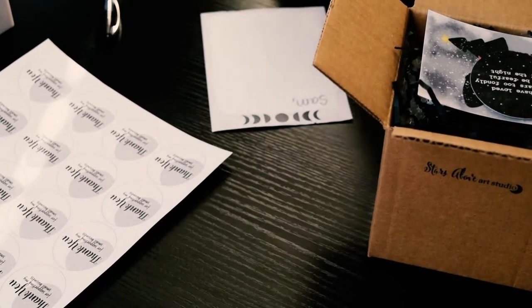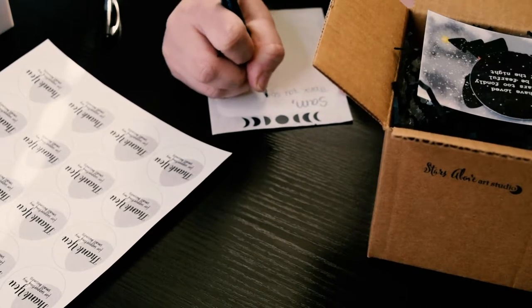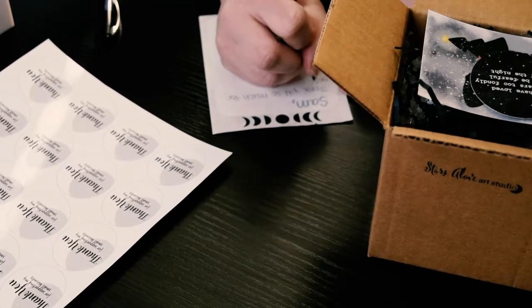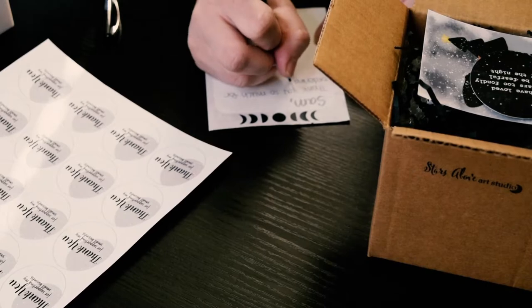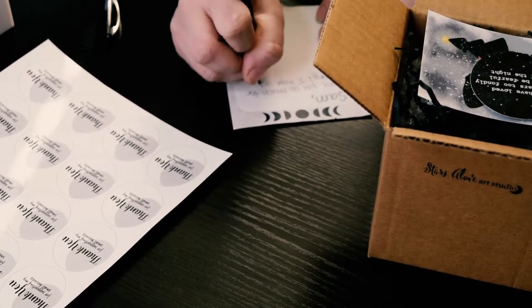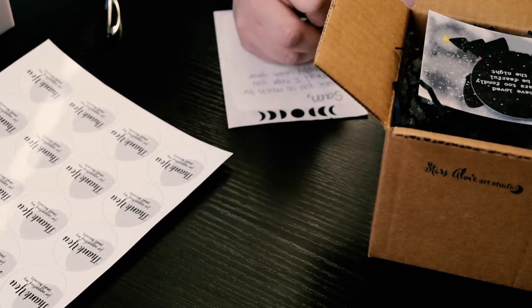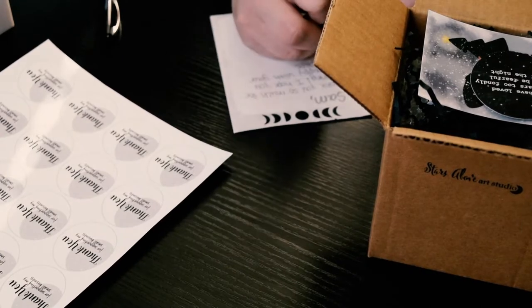And I always write a personalized little note, and this is actually on my own notepad. Well, the piece of paper is on my own notepad available in the shop. And I have my own thank you stickers finally. Before I was just using, well, I still kind of use these thank you stickers I've had for a while.